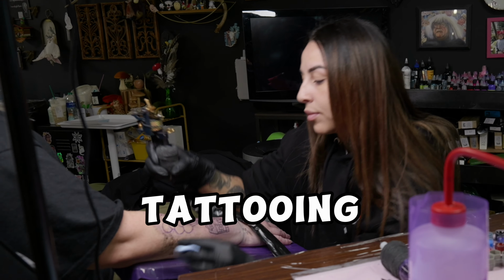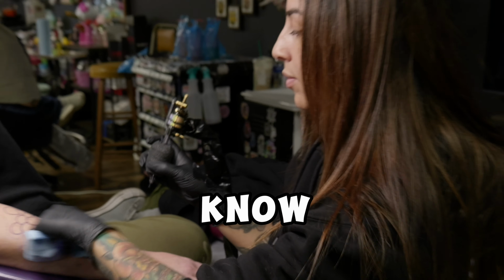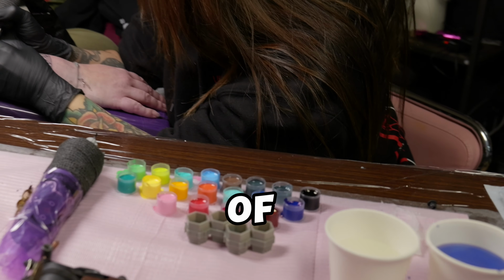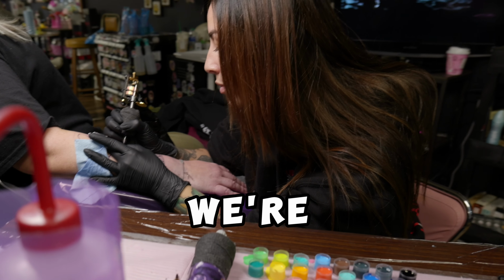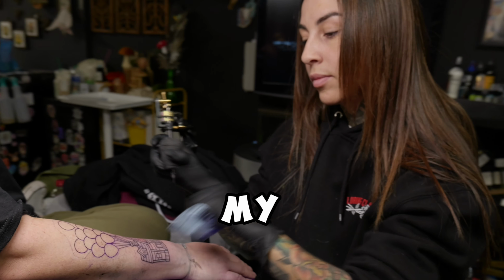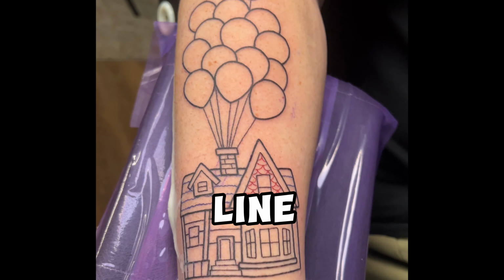Okay, back to tattooing. Right now, I'm using one of the traditional coil machines, I know, ancient, to pull some crispy thick lines. Here's a little close-up of all the bright colors we're doing. We are doing the house from Up, I know, such a sad but cute movie. And back to my awkward focus face. And here is the pretty line work.